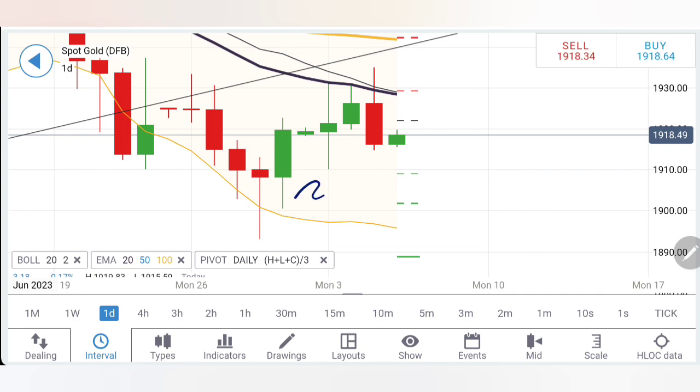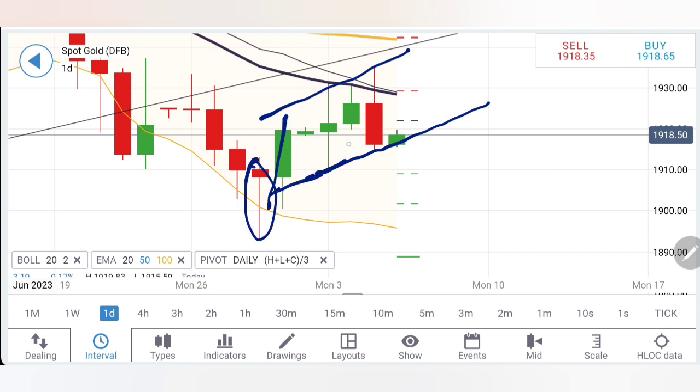Now on the daily charts, one more point to note. See here, higher lows, higher highs. Trading in this channel, this could be a reversal sign here. And since then it is trading in this channel. So it is very important to observe how it behaves at the 1915 level. Below 1915, remember, we are bound to see a very good red candle, and this could be the beginning of a little more bearishness for the next few sessions.